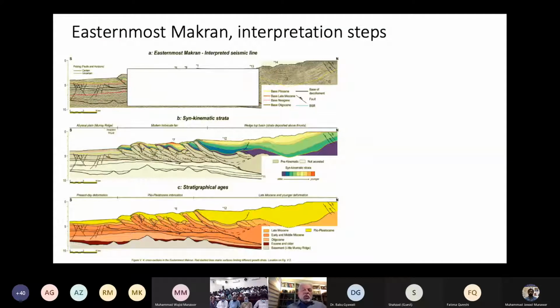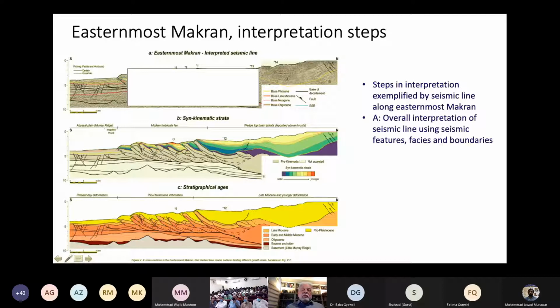And here is the easternmost Makran seismic sections and interpretations. You can see that this is the seismic section itself, and then synkinematic strata, that actually tell us which strata were being laid down while deformation was taking place. That's why they're called synkinematic. And the stratigraphic ages of those, and you can see that late Miocene is predominant in here, but there is also some early Miocene and some Oligocene, and below that some Eocene as well. So there is very little well data in this area.